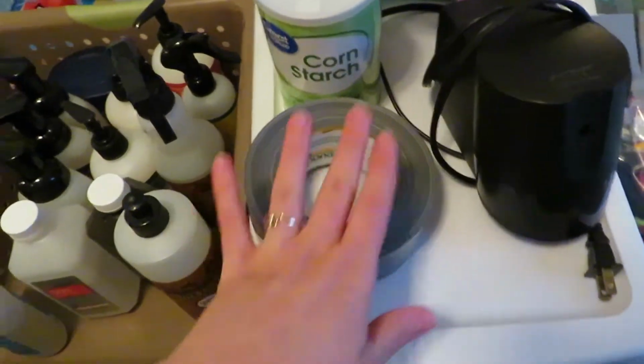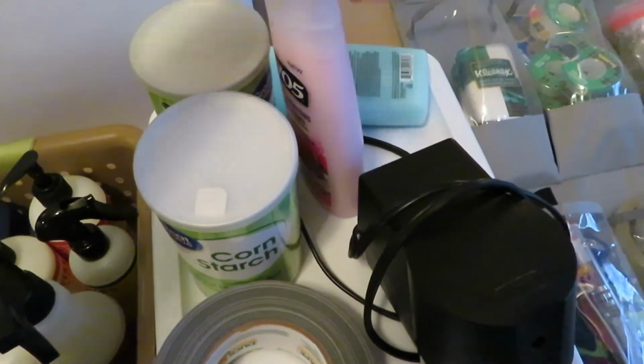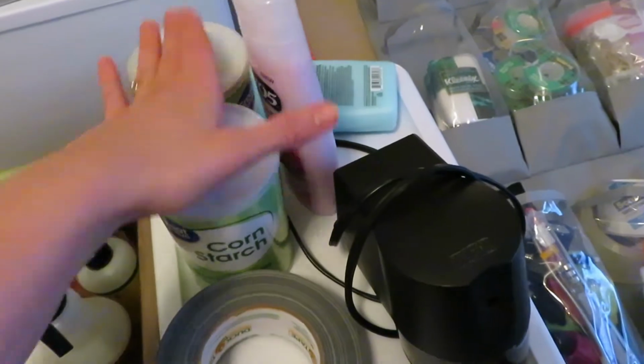I want a spot for all my tape, and then this is for like a project with the boys. We were gonna make some slime, so I just need to have like a basket of projects for the boys where when we buy things we can just throw it in there and then get to it. This is going to be cleaned out.